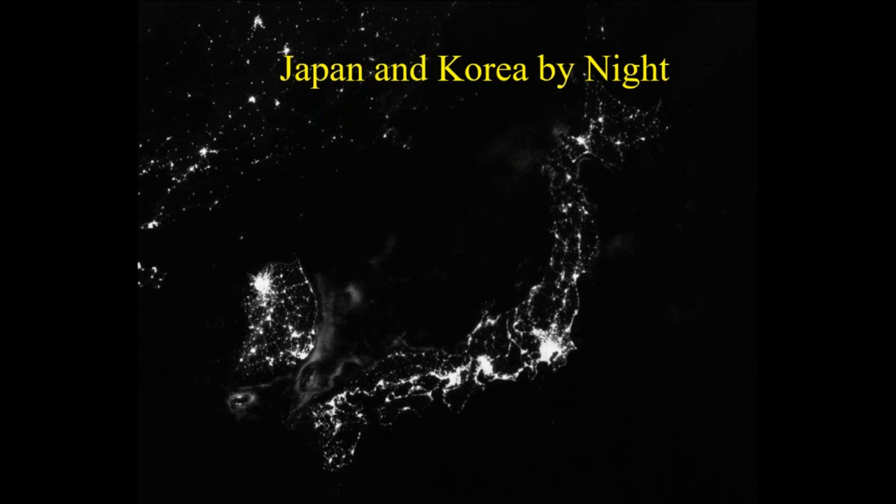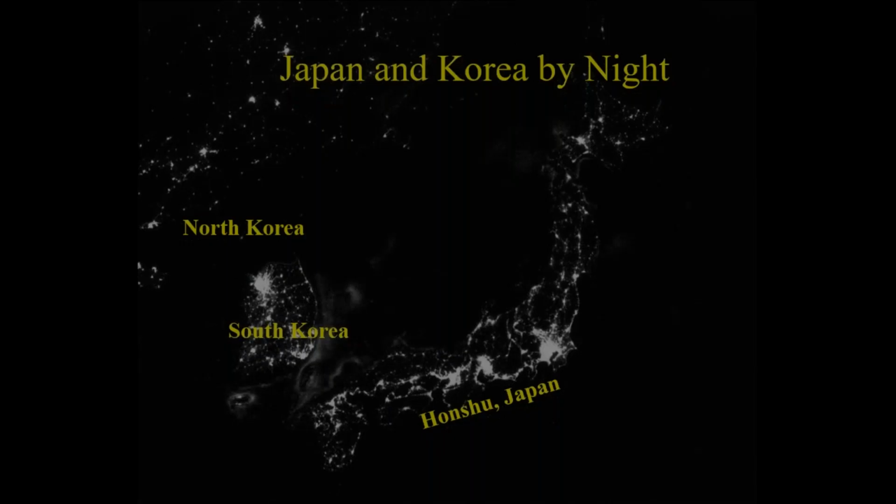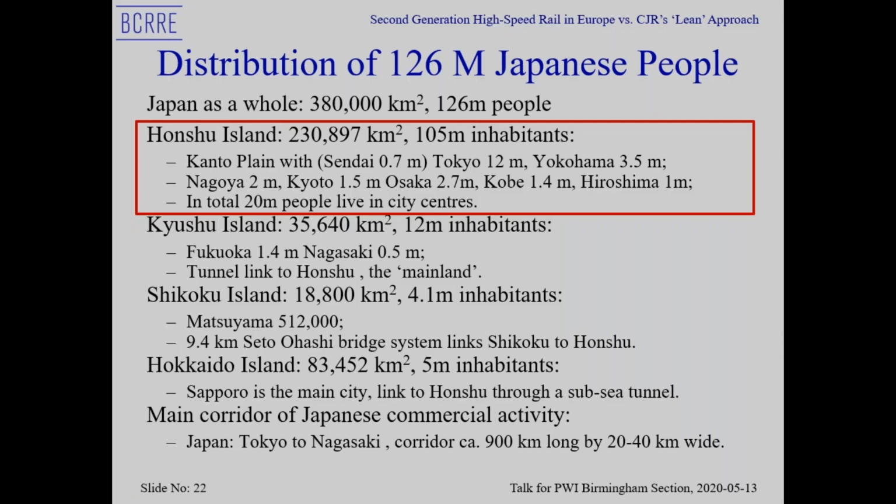So Honshu is the main island of Japan. It's where most of the population lives. Then Hokkaido is in the north and Kyushu is in the southwest. And both of those are far less populated. Honshu has 105 million inhabitants out of 126 million for the whole of Japan. These are the numbers from about 4 years ago. Honshu has got most of the landmass of Japan, and it's got a lot of big cities. And if you look a bit further down, Hokkaido Island has a population smaller than that of London. And so it is very big, but certainly not very populated.